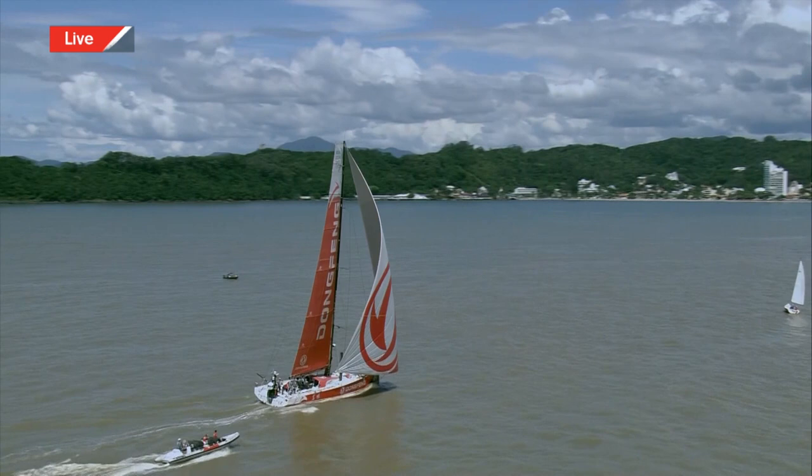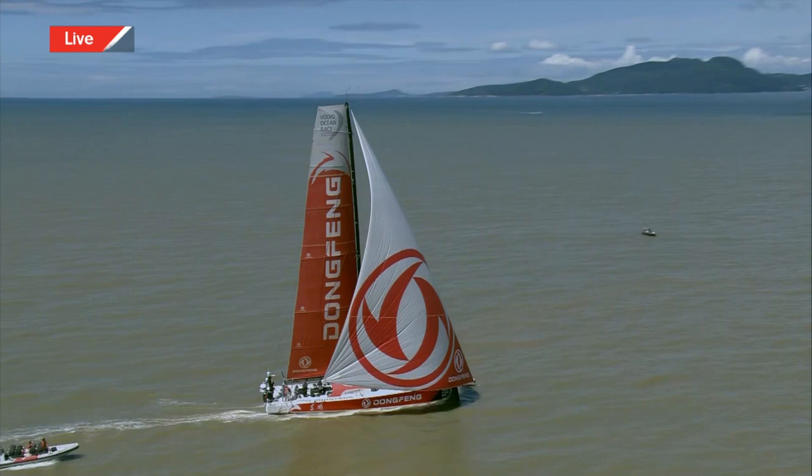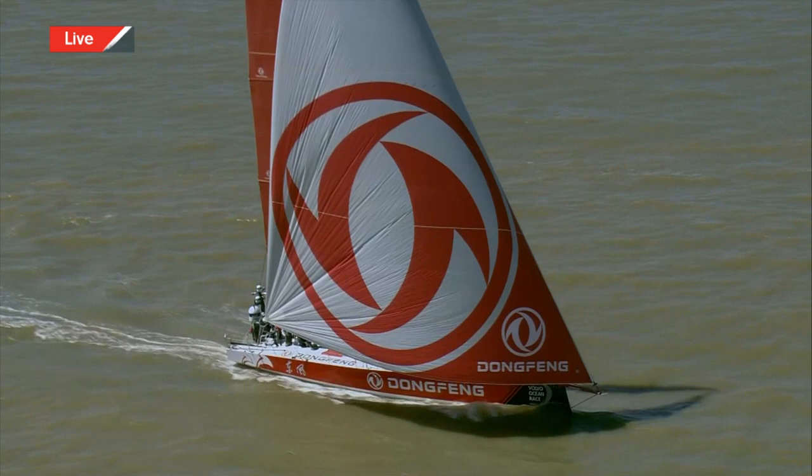A second place, another strong finish. Now, we always get a little bit accused here of talking about the two red boats, but there are two big powerhouses in this race, or certainly there have been: Mapfre and Dongfeng Race Team. And I know that Charles Caudrelier, the skipper of Dongfeng Race Team, will be acutely aware of where Mapfre are right now, several places behind.